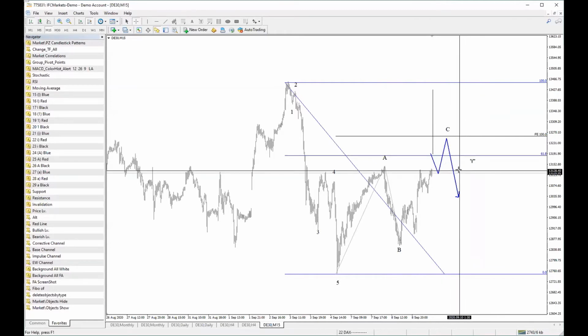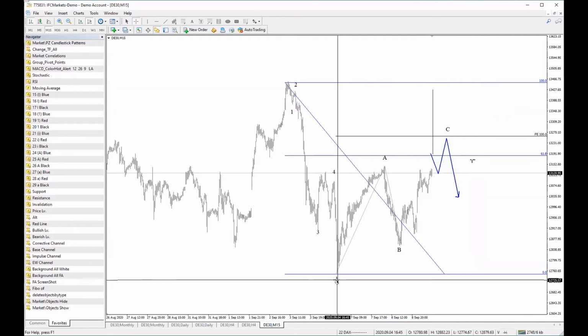Does that mean that your medium-term target for the DAX is a lower low than that low? Yes, I would be looking for a retest of those September levels. Interesting. Okay, very interesting.